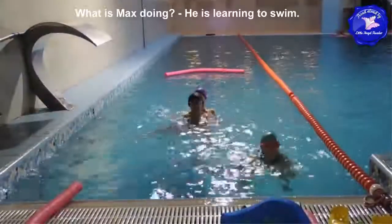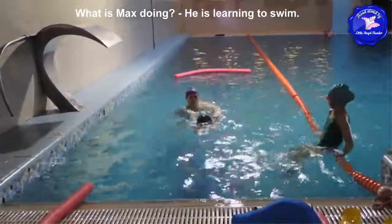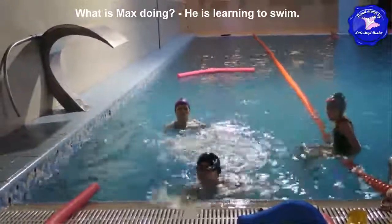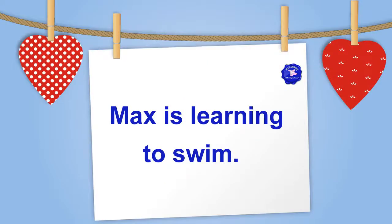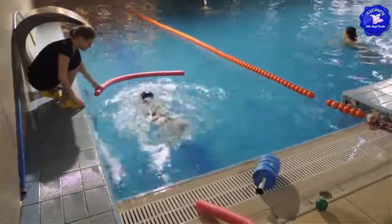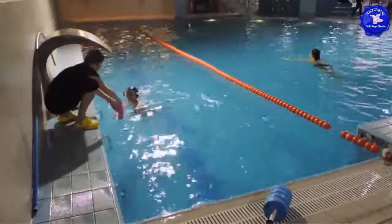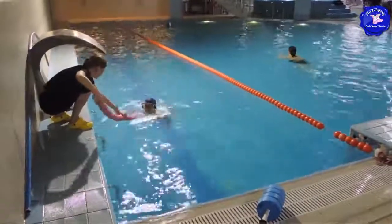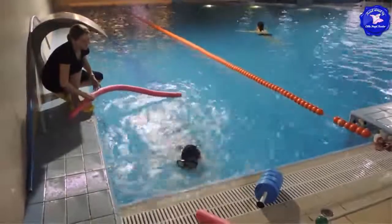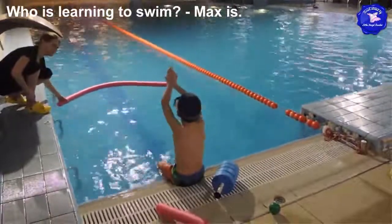Learning to swim. What is Max doing? He's learning to swim. Can you swim? Who is learning to swim? Max is learning to swim.